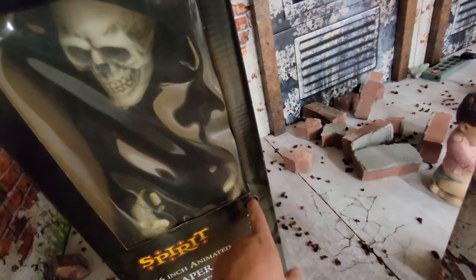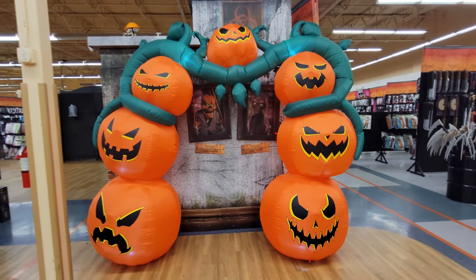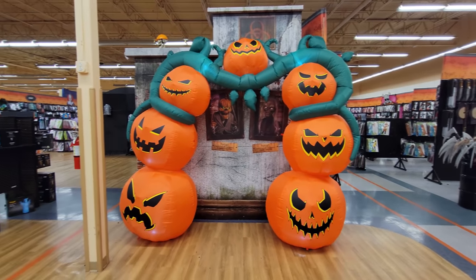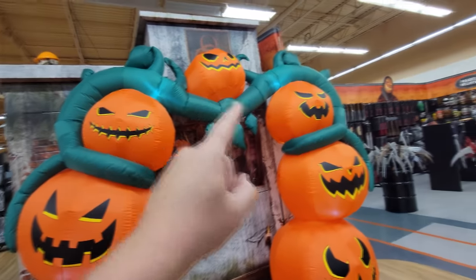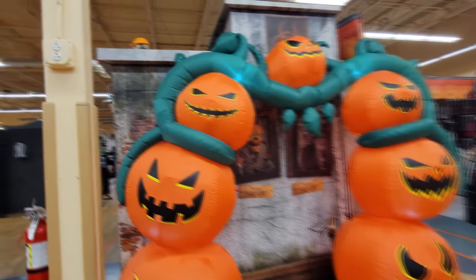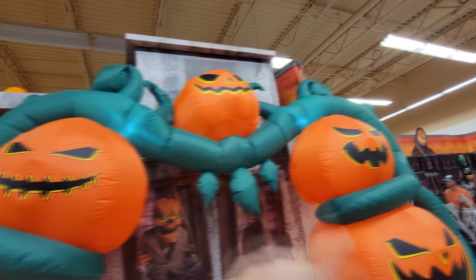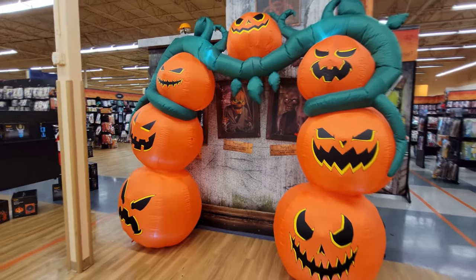Oh, you can't push the button. Oh, how cool is this? They have the big inflatable archway set up. That looks even better than I expected it ever to. Check this out. We got 1, 2, 3, 4, 5, 6, 7 giant pumpkins, and there's like vines growing around the pumpkins, making the archway that you walk through when you go to trick-or-treat.